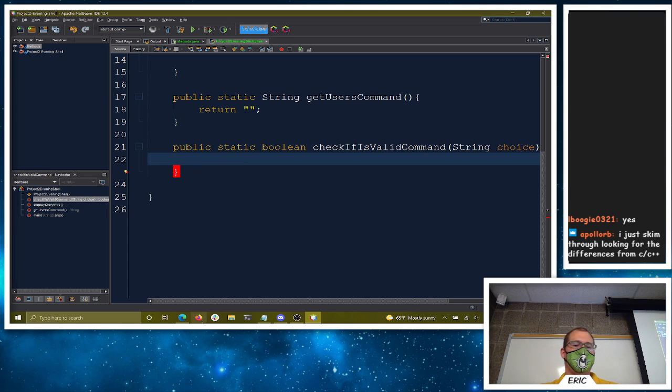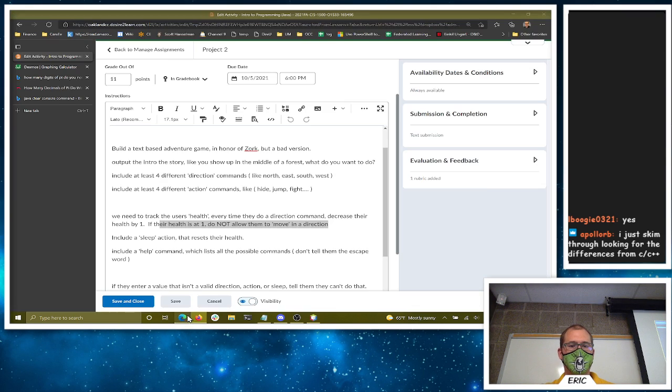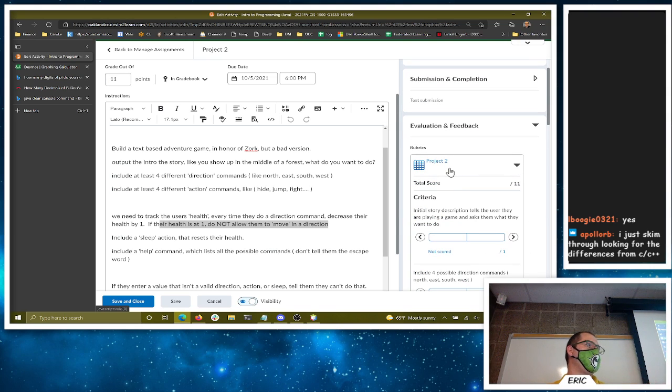So if you can go through this rubric and say, hey, I did this, but in a slightly separate way, when you're doing your self-evaluation, just tell me that. I'm fine with you going in a slightly different way. But if it doesn't let them do anything, and as soon as they type a command they die, you didn't get enough of it done, even though it might be fun or funny.